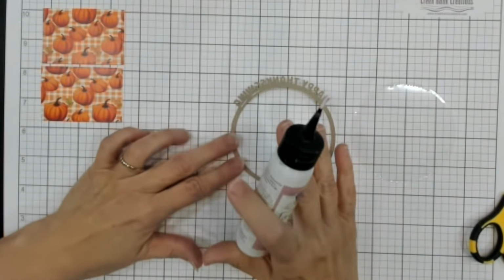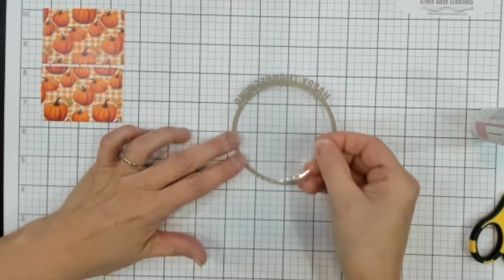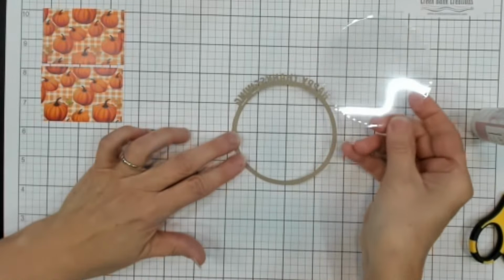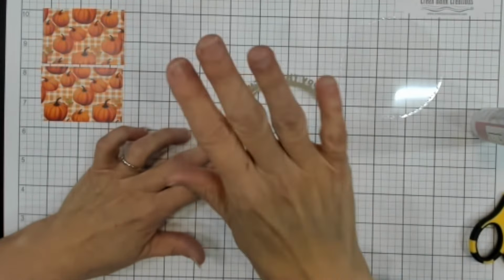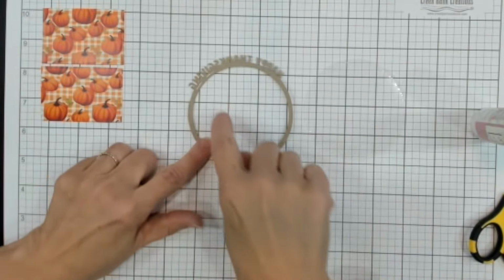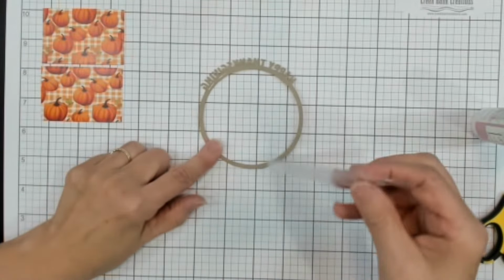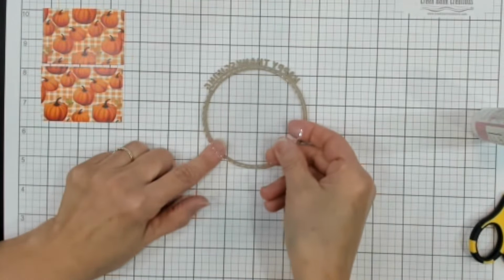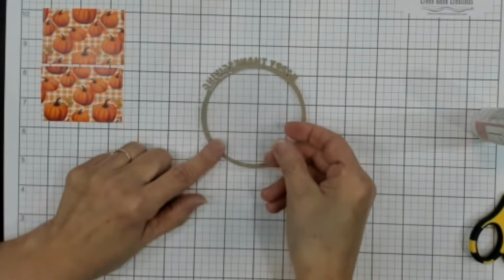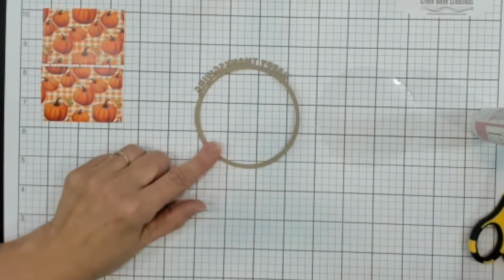Okay. So, ladies and gentlemen, I'm going to glue this, and I'm going to adhere my piece of acetate to the back of this piece. So I'm going to put a little bitty glue line on, and then I'm going to adhere it on. When I put this on, there might be glue oozing out onto the front. Even if I do my very best to try to not have glue on the front, I probably will.